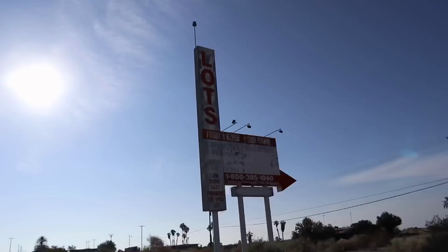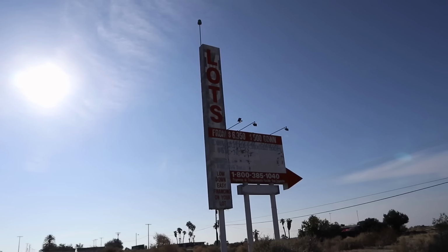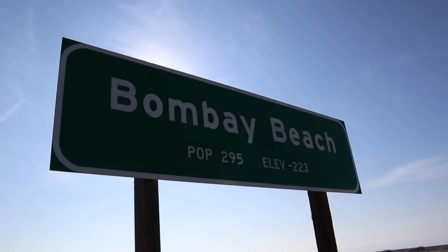There are lots for sale, but written over it, there was a motel, old motel signage underneath us. You have to have an eagle eye to see it, but it says motel. Making way to Bombay Beach, population 295 and elevation of 223.